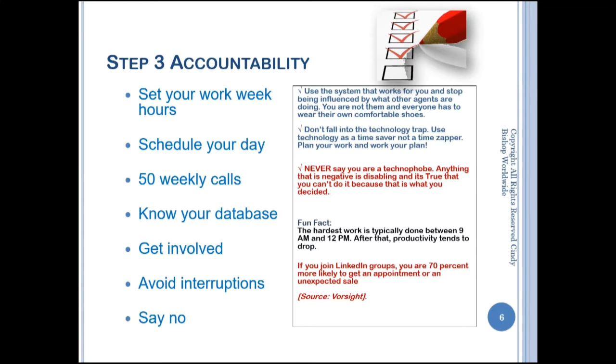You need to construct a schedule that is going to work for you, that you're going to win at. So if you do go in at 10, well, maybe you're going to work until 8. Maybe you're going to work until 7. But it's the quality of your work, not the quantity of your work. So set those hours so that you can be accountable to your tasks that you need to do. In scheduling your day, you need to look at the bottom here, avoid interruptions and say no. If somebody wants to pick your brain, well, you need to schedule it. You need to determine what that value is.